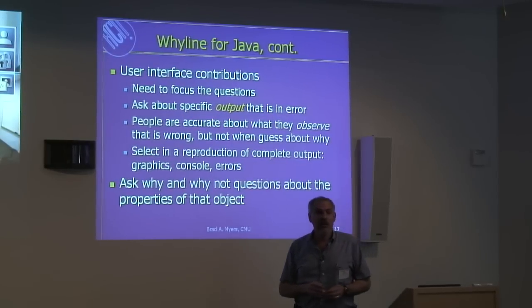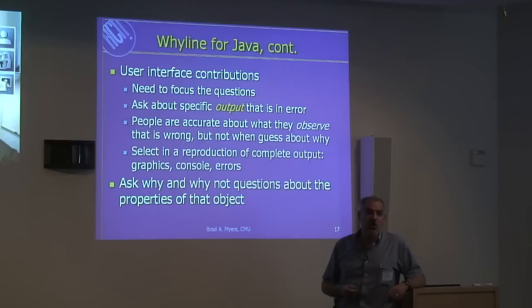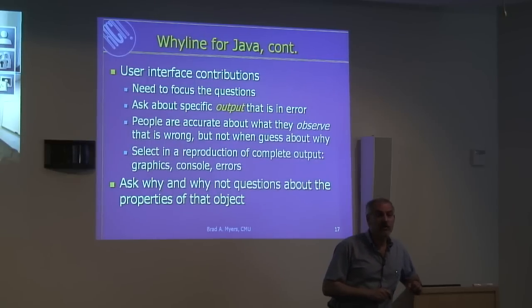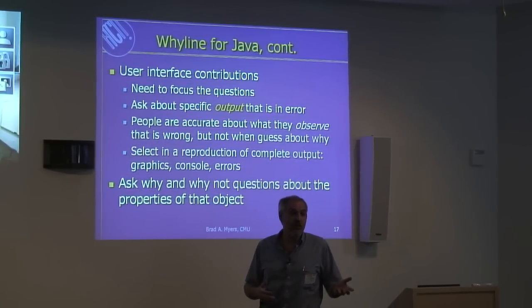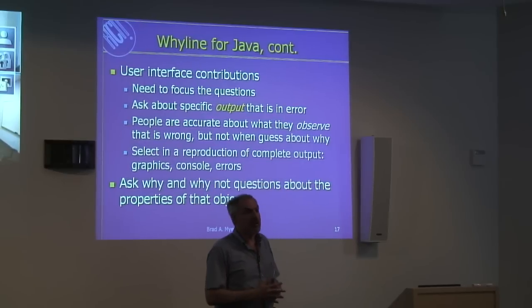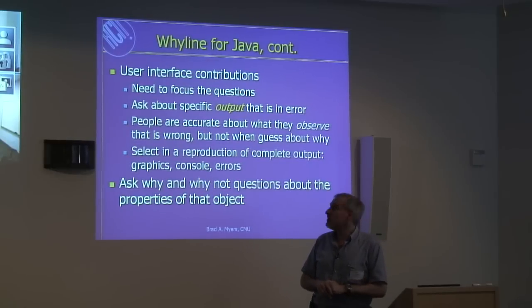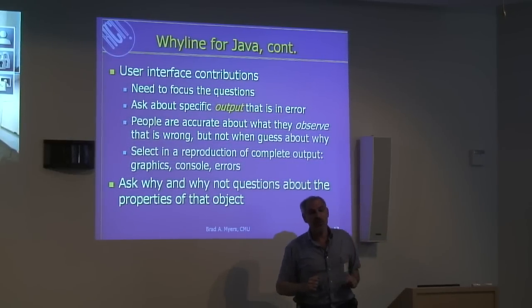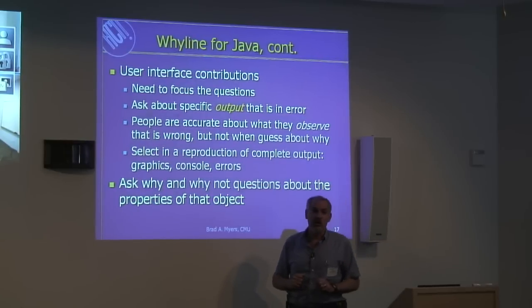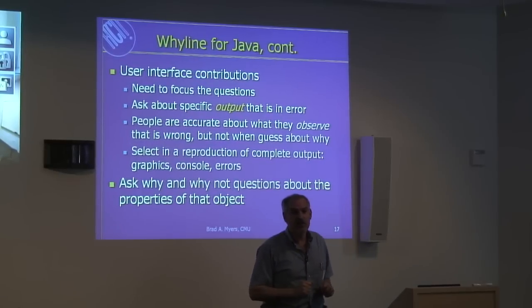Now, you might imagine that a Java program does a lot of stuff. How could you possibly know what goes in your why menu, right? If you wanted to ask a why question about what recently happened, 300 million instructions recently happened. Which one do you want to ask about? It doesn't make any sense. So we have this neat interaction technique where you can point to something on the screen that you see is wrong, and that focuses the questions just on that object.